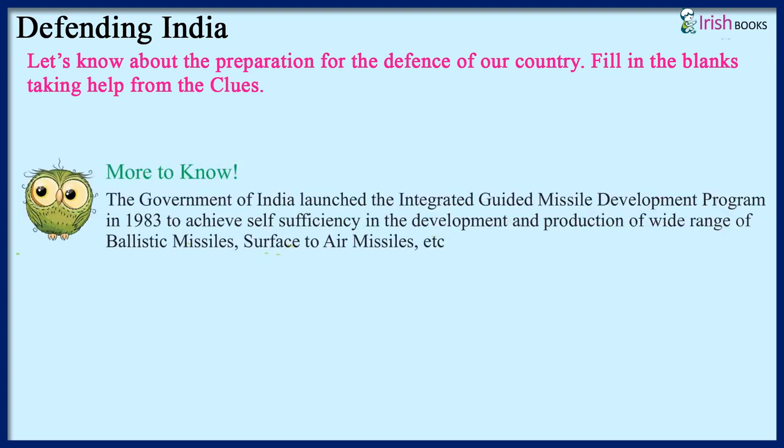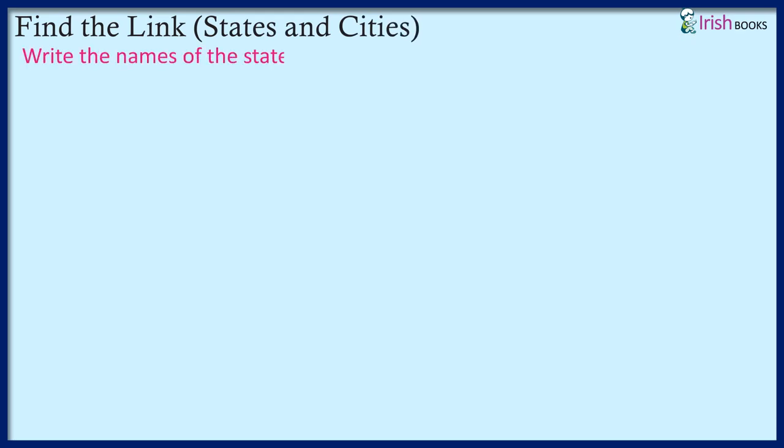More to know. The Government of India launched the Integrated Guided Missile Development Program in 1983 to achieve self-sufficiency in the development and production of a wide range of ballistic missiles, surface-to-air missiles, etc. Find the link, states and cities. Write the names of the states to which the following cities belong.